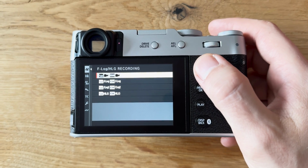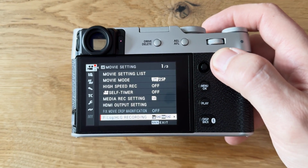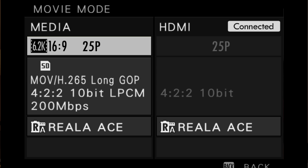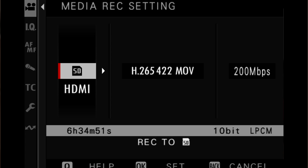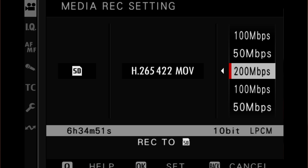I mean, I can of course talk about the F-Log2. I can talk about the 4:2:2 10-bit internal recording, 6.2K that the camera has. 16:9 though, not open gate 3:2. That's right. So when you are filming in such high quality, and I have to say the final image is really nice, yeah. How about overheating?